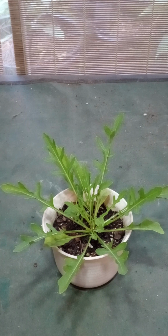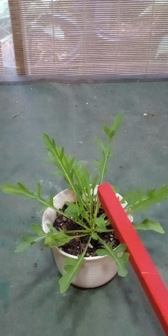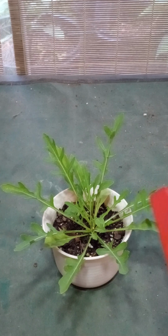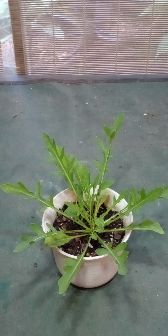So what you want to do, like in this case here, this is the flower stalk. I snipped off the flowers because I don't want it to bloom. I want it to get bigger. I don't think it would die after it blooms because it is a perennial, but still, it is a very young plant. It's just not wise to let it bloom. And look at that foliage. But anyway, the whole plant is edible, except for the root, as far as I know.